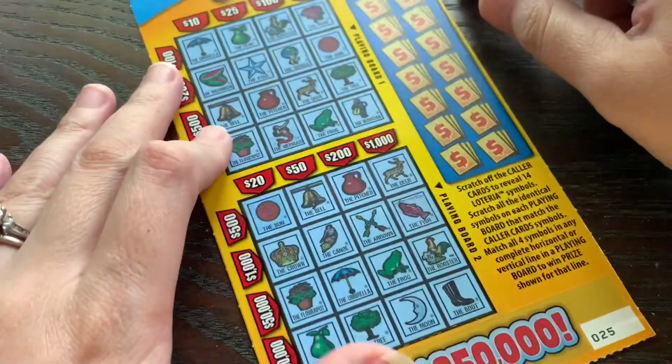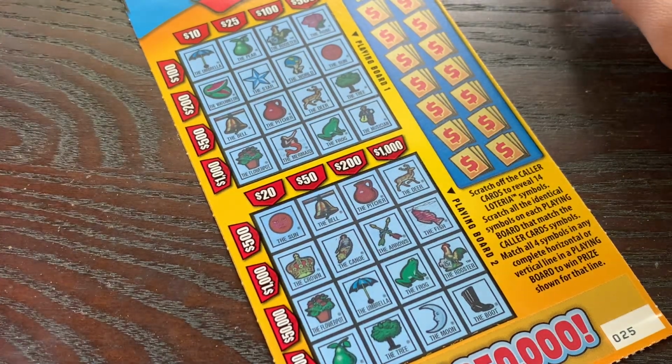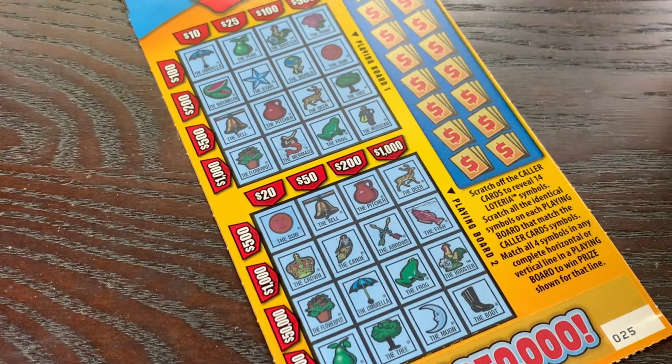All right, moving on to the $10, 250,000 Loteria Don Clemente, meaning the symbols are still the original ones from the actual Loteria game in Texas. I'm thinking probably so they didn't have to pay licensing, but that's just a theory on my part.